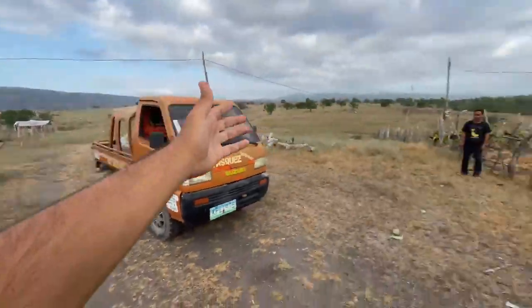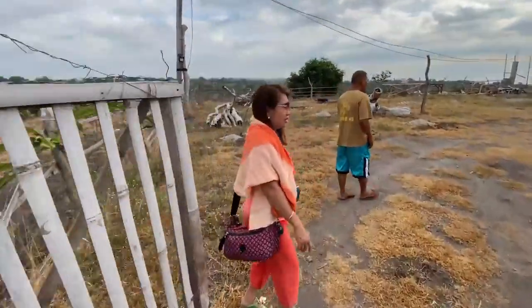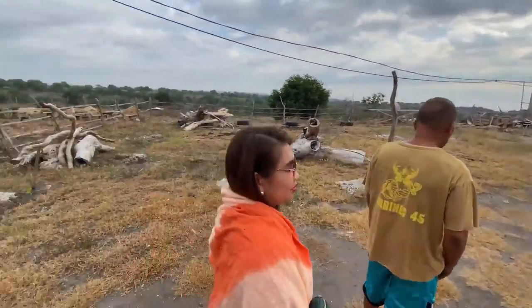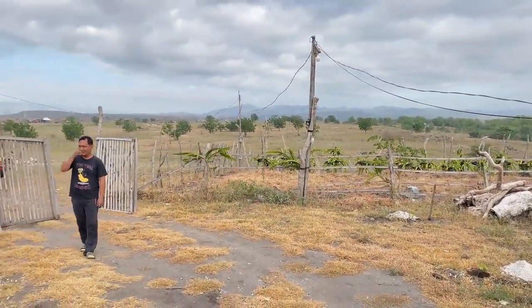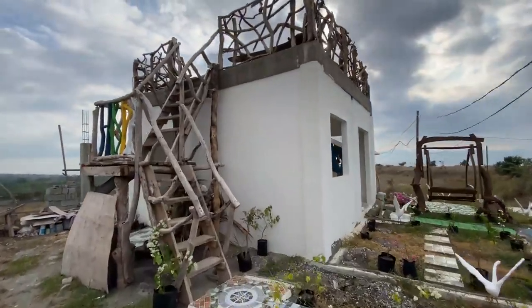But just look at this view. Oh my goodness. It is absolutely breathtaking. They're building this little house out here with this view. This is something else. I have legitimately never seen anything like this in the Philippines yet. This is the first time I've ever seen an environment like this. Can I go up? Yeah.